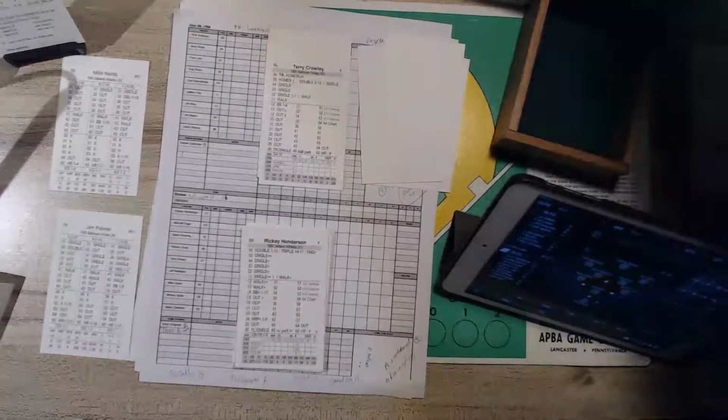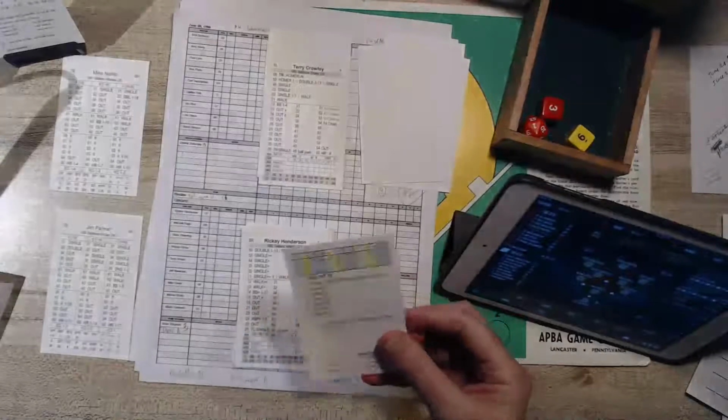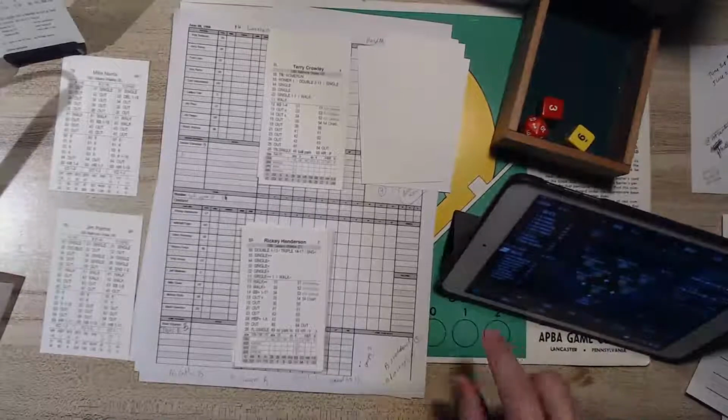Next is Terry Crowley, left-handed hitter. That's a 36. 36 is a blank against a B. Norris is a very, very good card. That's going to be lined, caught by shortstop. Nice play by the shortstop Guerrero, who goes up for it and brings it back down.